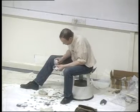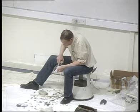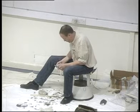Okay, this side is not that beautiful. Let me try it here, and remove a flake here.